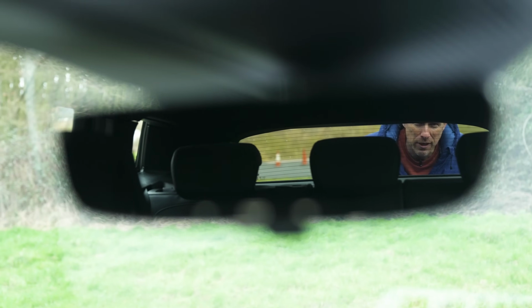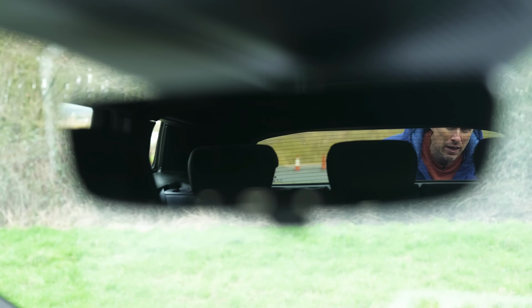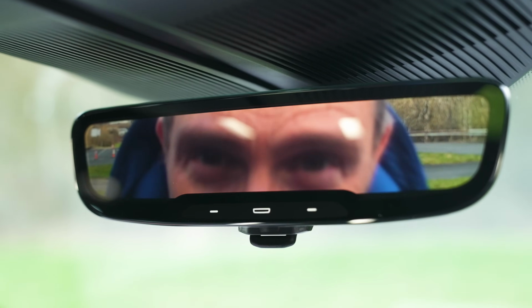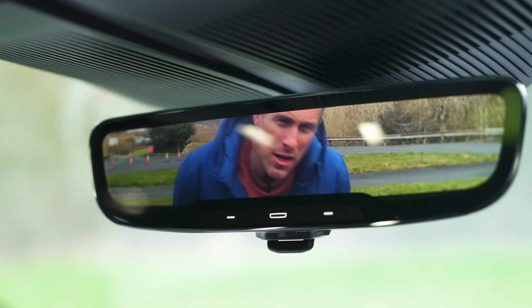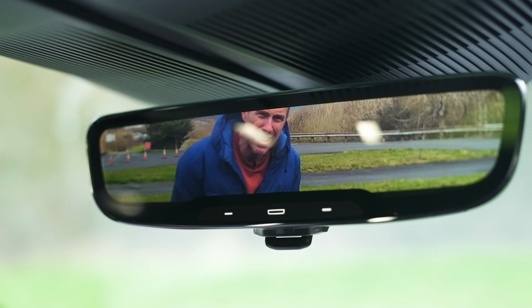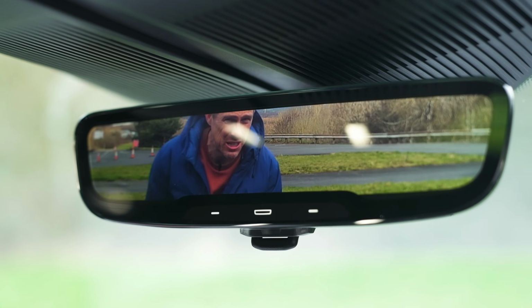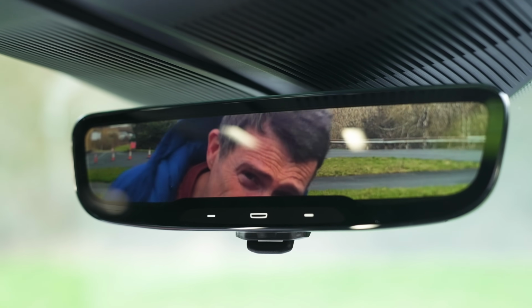The view out the back window isn't particularly good. Bye-bye. Yeah, you see, it's not ideal, is it? Now, to get around this, Fisker fitted the car with a rear-facing camera. Look. Then you can use that. The only problem with this system is that you don't really get the same depth perception as you do with a mirror. And at night, you really can't see anything in this at all.